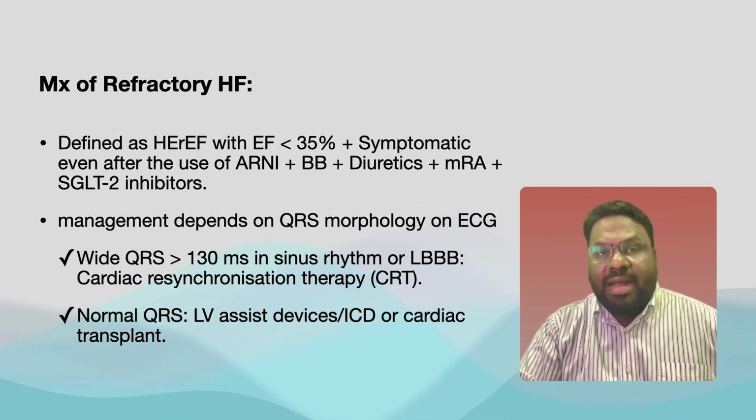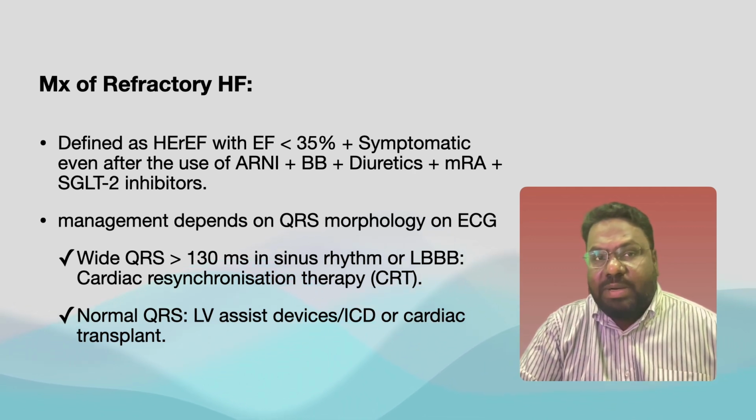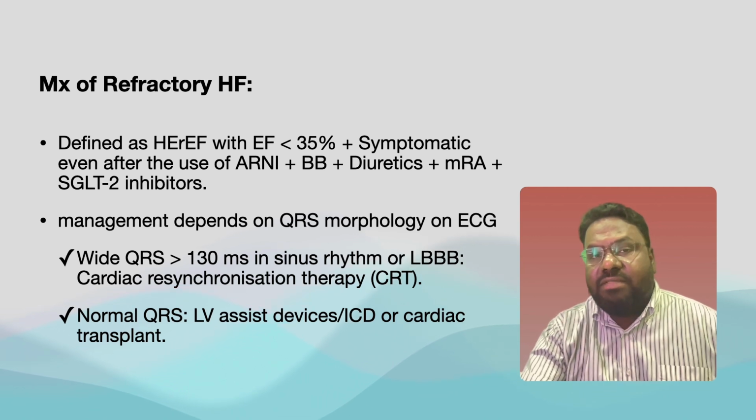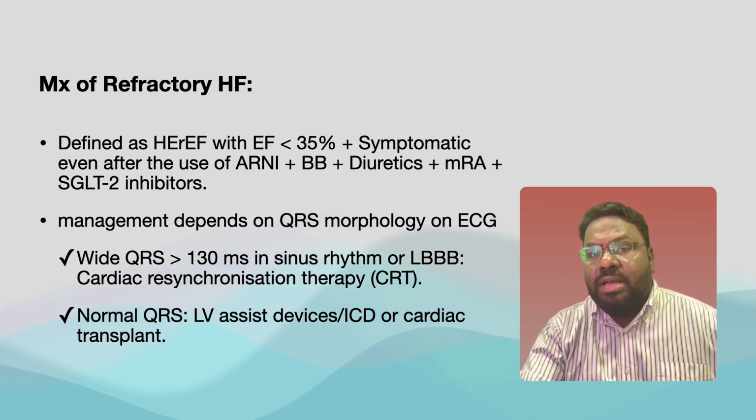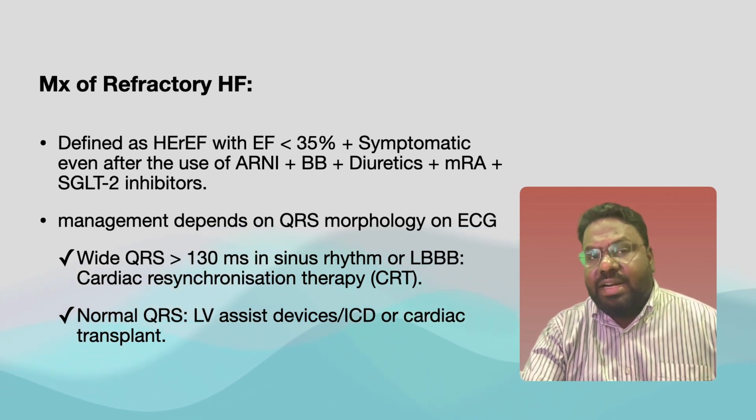Now, coming back to the topic. For all my students, I request you to please mention refractory heart failure management. For refractory heart failure, how do you define? Patient has got low ejection fraction, patient is symptomatic, even after using ARNI, beta blockers, diuretics, mineralocorticoid receptor antagonist, and SGLT2 inhibitors. This is the definition of refractory heart failure.